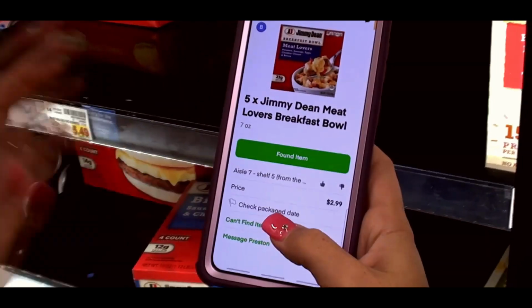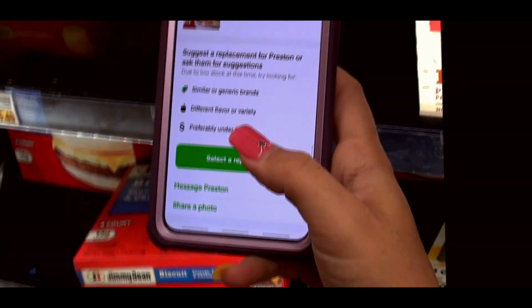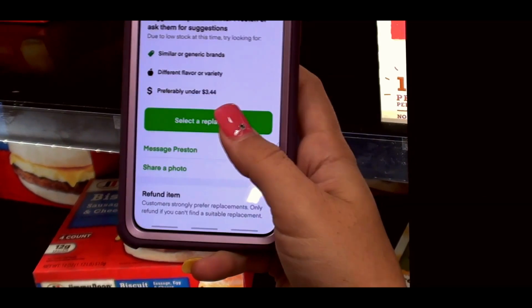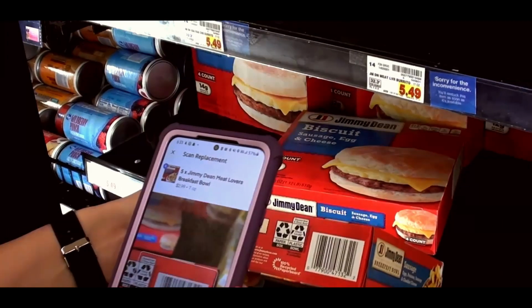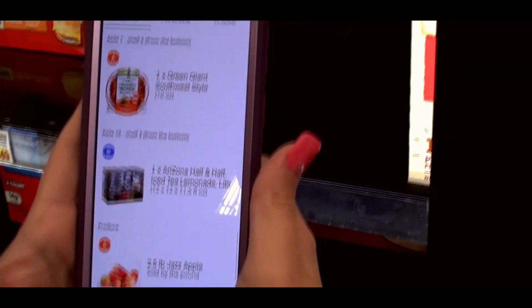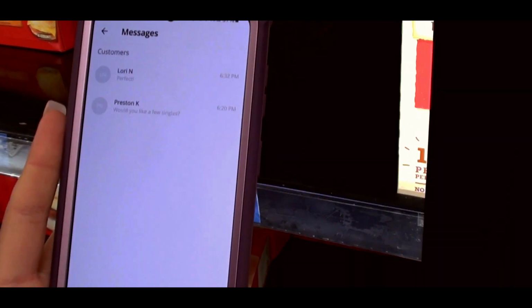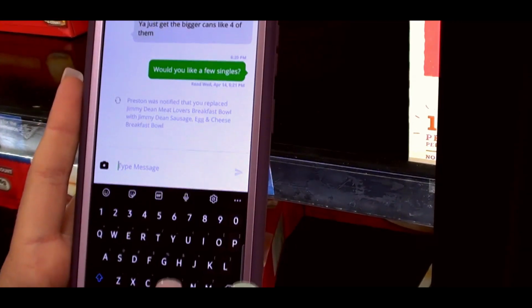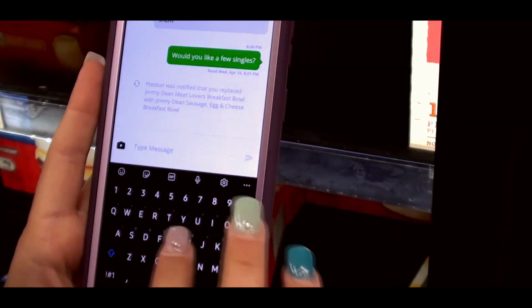All right, so we are back to the Jimmy Dean sausage bowl. They wanted 5, there are only 3. So you're going to go ahead and hit can't find item. You're going to hit scan replacement, and then you're going to scan that. And then you're going to type in 3 instead of 5, and confirm. The very next thing you're going to do is text him and let him know they only had 3. So you got all 3. I would usually just write, I took the last 3 of the sausage bowls.